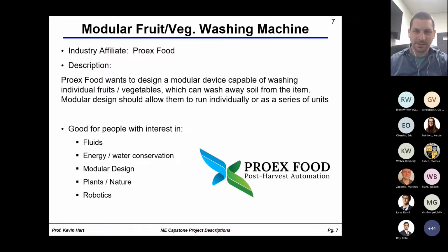Continuing, ProX. So ProX is a small produce company, actually. I mean, they make a lot of things and do a lot of things, but one thing that they do is they make devices to help get produce to where it needs to go more efficiently. And so they're asking to partner with MSOE to create a modular fruit washing device. Okay, it's a little bit strange, but if you're into fruits and vegetables or plants, this might be for you.